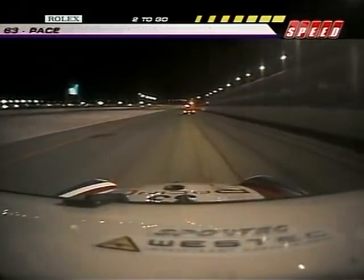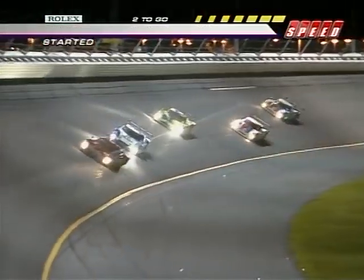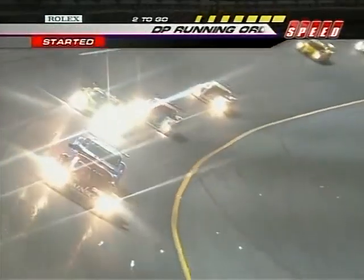They're coming round to face a one-lap sprint. This will be it. Will we see a savage, desperate move from the master, Scott Pruett?